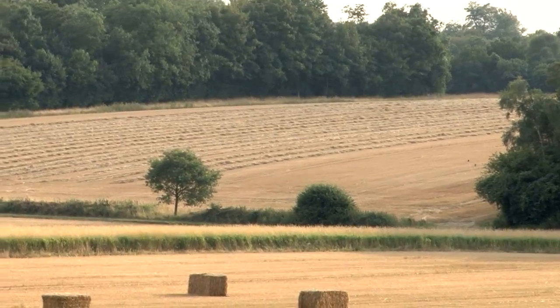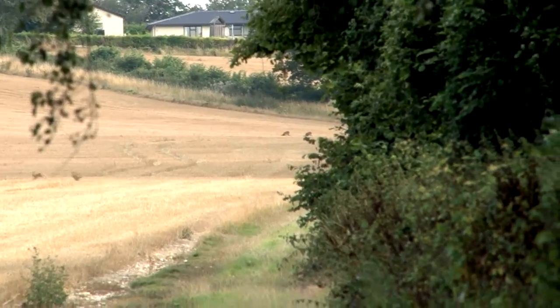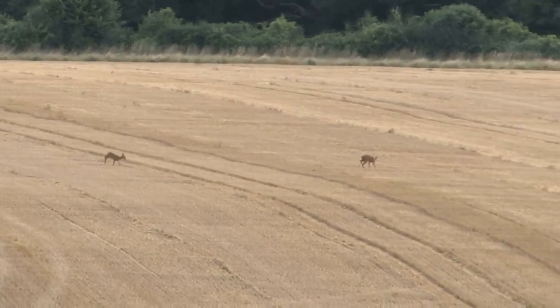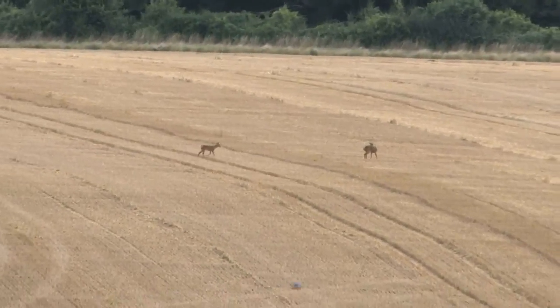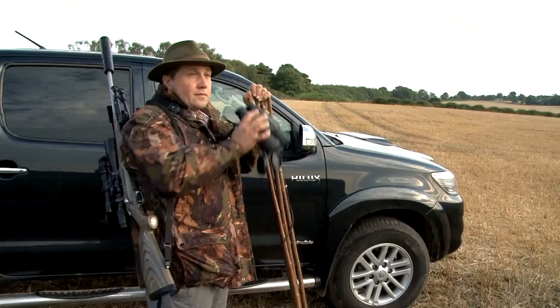But we're almost halfway through August. I'm not sure if we're going to be able to get any response out of him, but you can always live in hope. We know we are in the transition phase of the rut here. We've already seen a roebuck chasing a doe on the drive down, but we're also seeing single females with young who are concentrating on getting those fat reserves replenished.